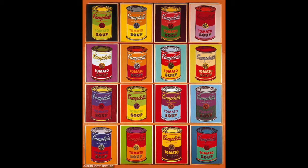This relied on geometric shapes, lines, and colors to create illustrations for the viewers. Pop art was one of the United States' major artistic movements of the 20th century. It attempted to break down the barriers between old-fashioned art and contemporary culture.